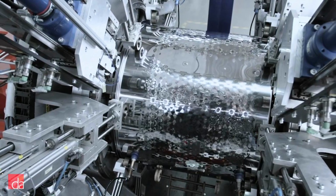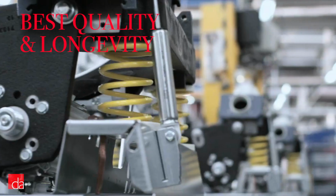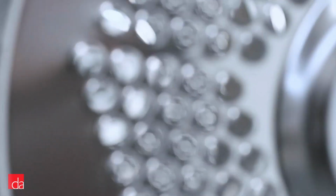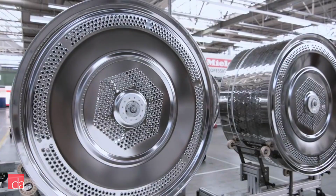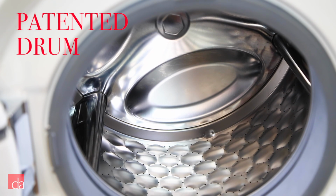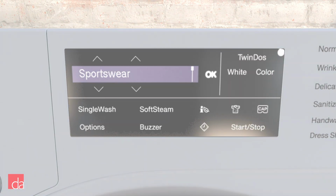Miele is unique for a number of reasons. For starters, the build quality and longevity of these units is top-notch. Miele tests all washers and dryers for 20 years of use. When you keep that in mind, the higher than average price point isn't so bad. Next, they focus heavily on fabric care. The unique honeycomb drum combined with specialty wash and dry cycles makes sure your clothes look new for longer.